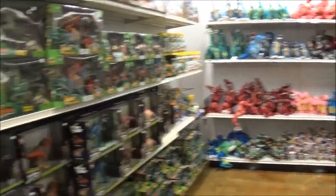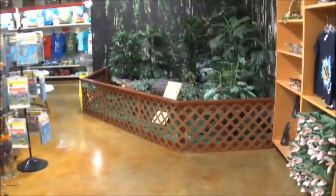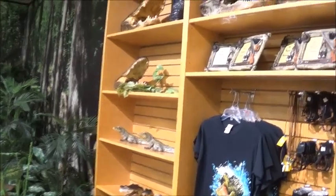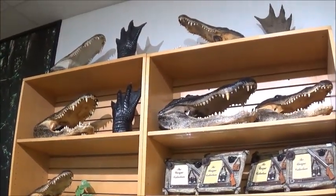Here's a Triceratops cup. I want two. Of course, it actually has some alligator skulls and claws and stuff. If you're into that thing.